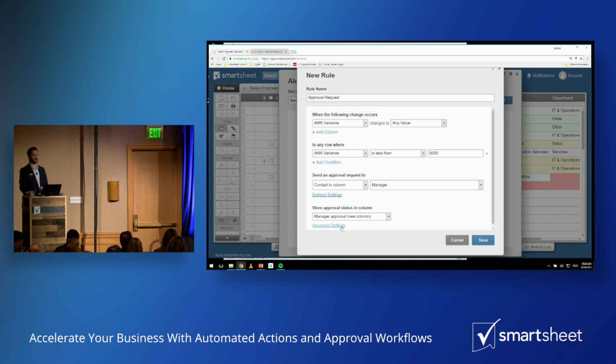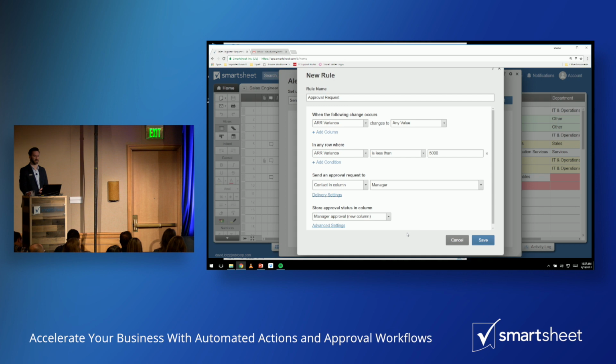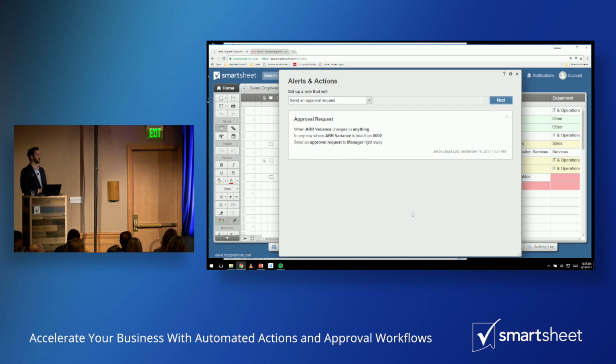Additionally, as Scott mentioned, we have some advanced settings where you're able to change this process to fit your vernacular, your terms, the values that you want to populate in here. But with a few clicks of a button, I have now created an approval request, and Smartsheet will manage this part of the process for me.